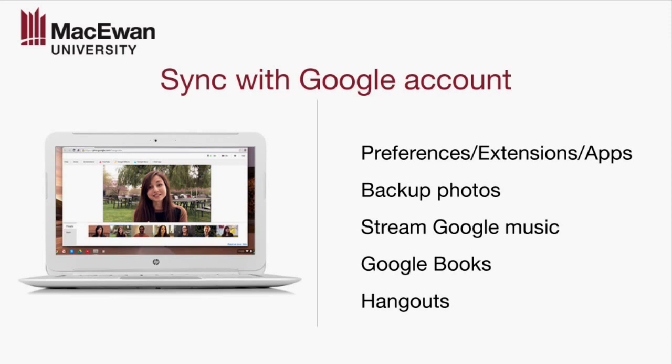You can also do Hangouts with a Chromebook. The Chromebook is a nice little device if you just want to be able to do video conferencing or even make phone calls from your Chromebook to someone's landline or cell phone. You can do all that with Hangouts. And that's all available with the Chromebook as well.